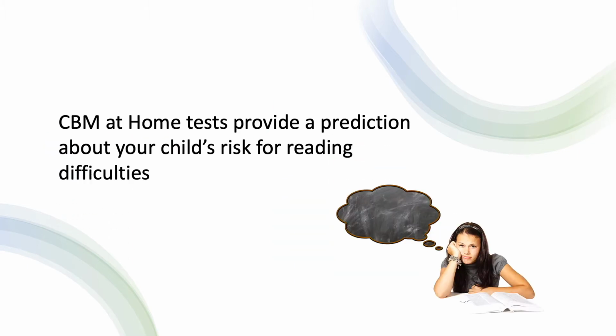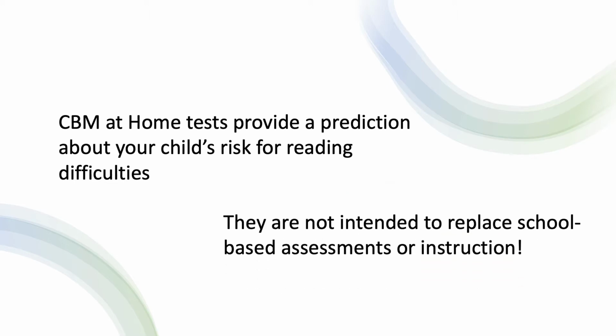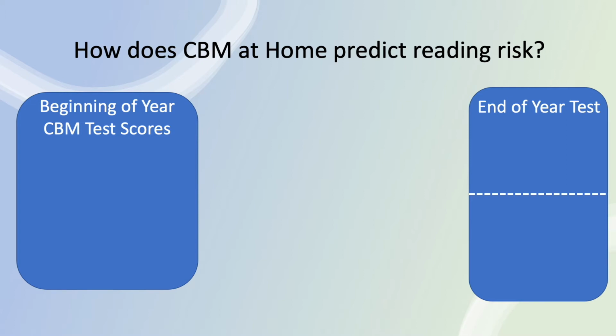CBM at Home tests are meant to provide you with a prediction about whether your child is at risk for reading difficulties in the future. CBM at Home assessments are not meant to replace the beginning of year screening assessments your child may receive at school. How does CBM at Home work to predict my child's risk for later reading difficulties?